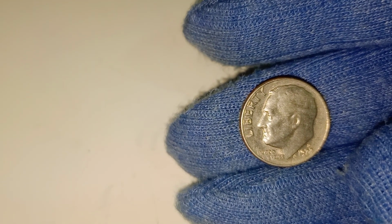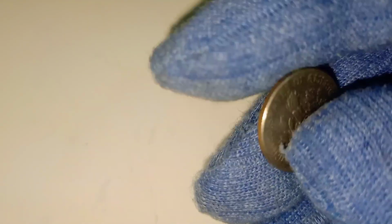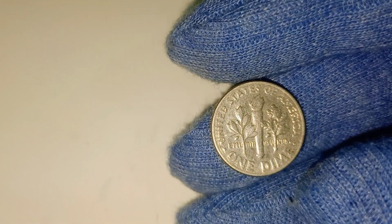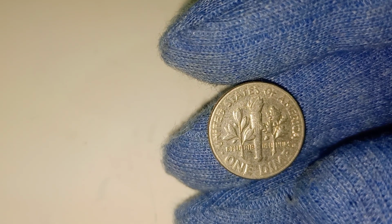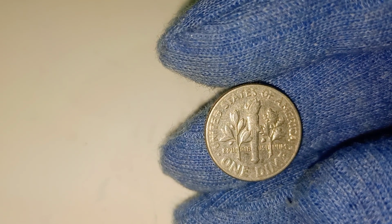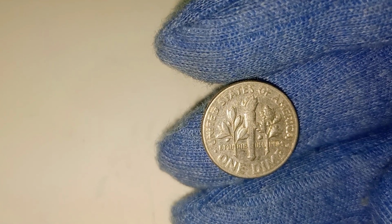Now, you might be wondering how a coin that was produced in such large quantities could be worth more than its face value, especially if it doesn't contain any precious metals like silver or gold. The answer lies in the combination of factors we've discussed: condition, rarity, and errors. When you find a coin that checks all these boxes, it can become highly sought after by collectors who are willing to pay a premium for it.